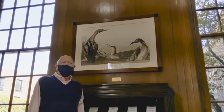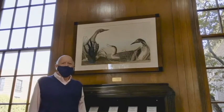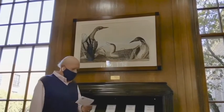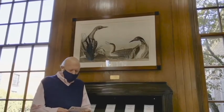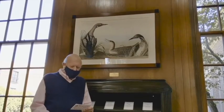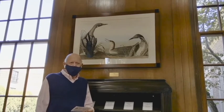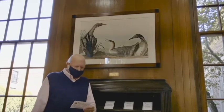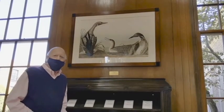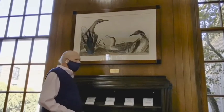Some of Audubon's birds were pretty exclusively northern birds. So here's the Arctic loon, and you can see that that's one that was also called a diver, but it was done in 1832, and it was from a drawing he made as early as 1820. So this one, the restoration was given by the Friends of the Lake Forest Library in 2001.